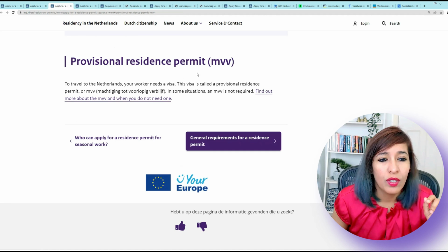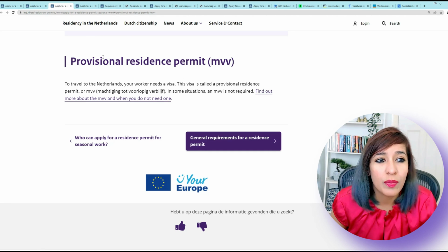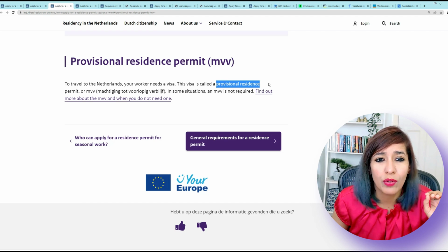Now, in terms of the permit, which is called MVV, which is a provisional residence permit. So again, this is given to people who are coming on a temporary basis. So this is called a temporary visa. This is not a route for you to settle.